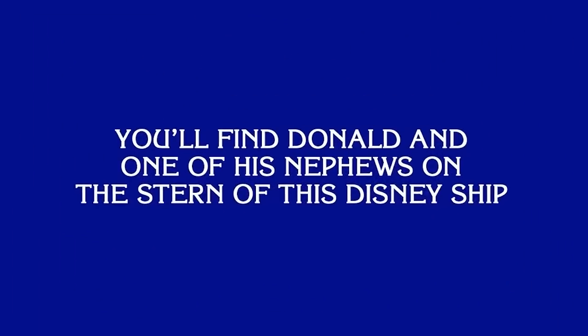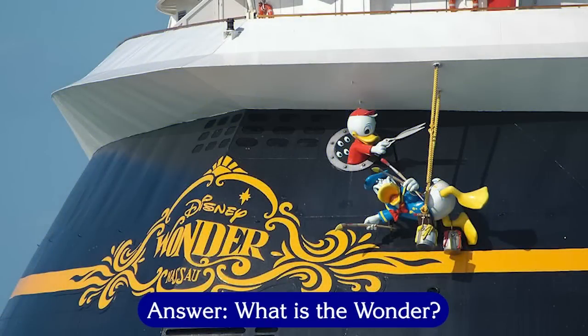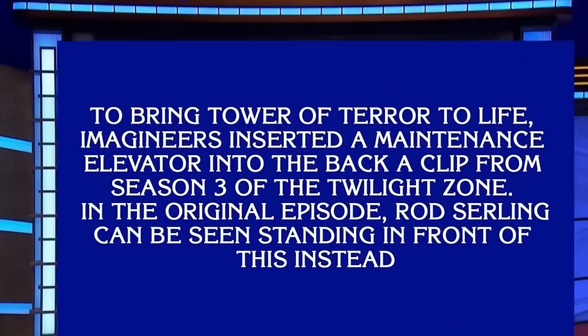Just two clues left on the board. Here's Cruisin' for 1,000. You'll find Donald and one of his nephews on the stern of this Disney ship. That will be Disney's second ship, the Disney Wonder. And the final clue on the board, while you wait for 1,000.